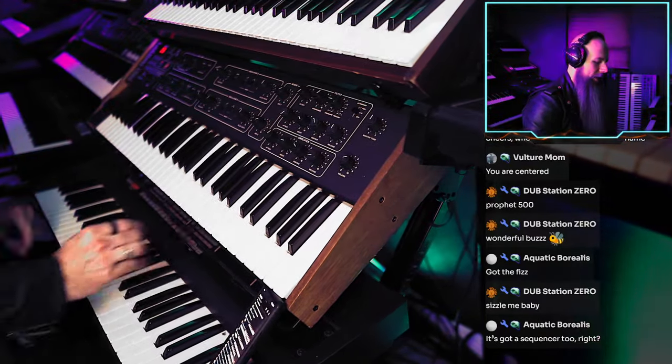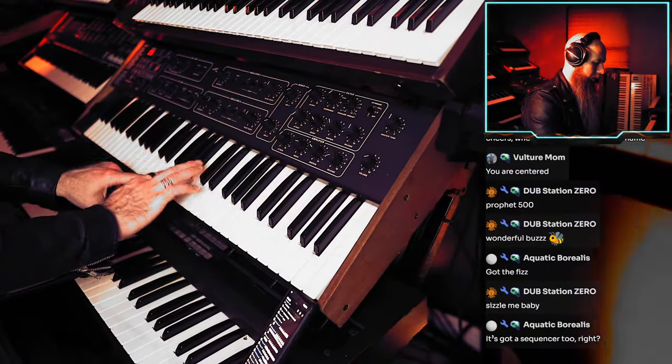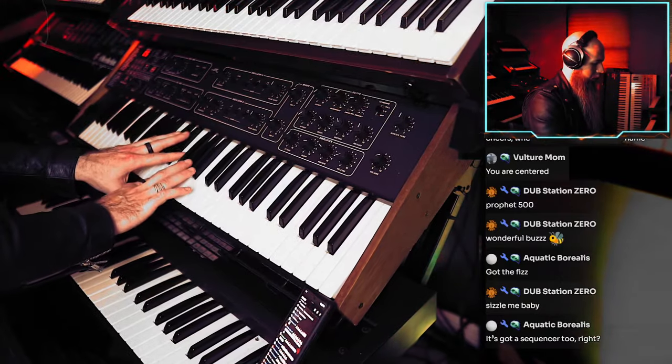Kind of nice clangy sort of cross mod thing. Wow.